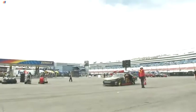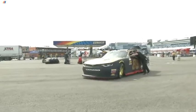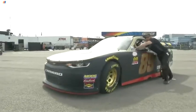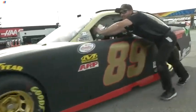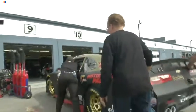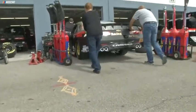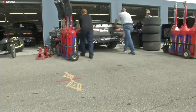Something pretty awesome with that helmet. And you see the number 89 right there, attempting to make start number 1 this season. And start number 1 this year for Morgan Shepherd would mean the cementing, what's up, bud, of 50 years in the sport. And so much respect in this garage for Morgan Shepherd.